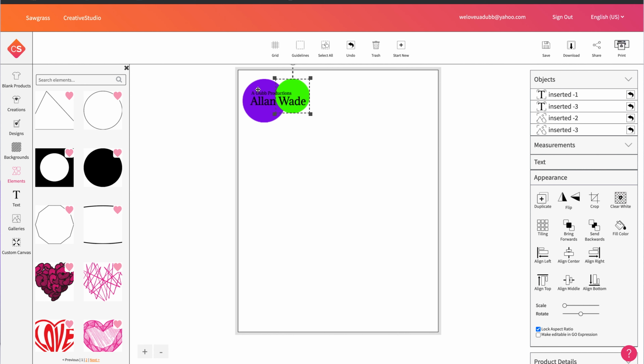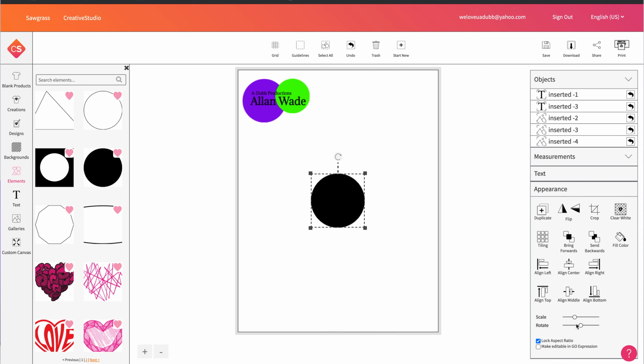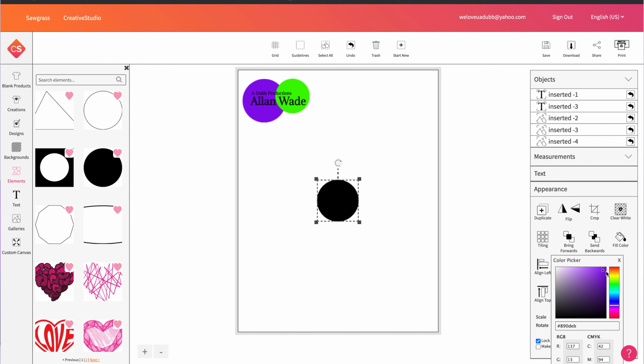But I'm gonna grab another circle real fast, bring one in, shrink it down again, or you can hit the scale button to scale it down like that. And then I'm gonna hit the color picker again, and I'm gonna change it to an even different color.